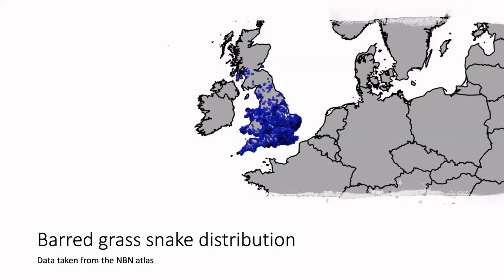And this is most likely because they need consistent temperatures for their eggs to develop properly. And you just don't get those sort of temperatures in northern Scotland and northern England. Well, Scotland and northern England. I mean, you do get them here. They're just not as common because they just won't be as successful at laying their eggs and their eggs hatching out into young. And we'll touch on why they're probably more common in the southeast than the southwest in their ecology.